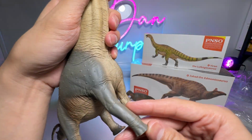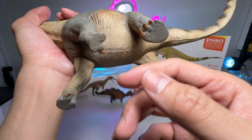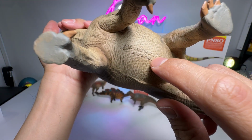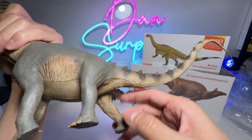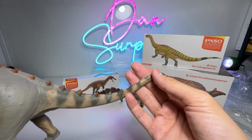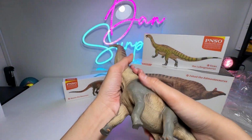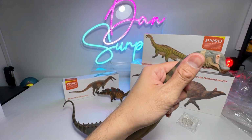If you take a look at the legs, it has an inverted toe claw, which is very nicely done. It's kind of sharp. At the bottom, you are able to find 2023 PSNO, also with a signature right over here, which I think should be the Zhao Chuang signature. Moving on to the tail, it is long and the material is kind of soft, which is good because this will make it safe. The entire body is pretty heavy. So, Almosaurus, beautiful, really gorgeous.